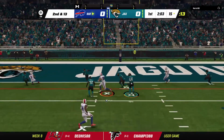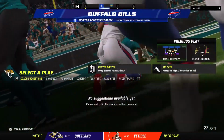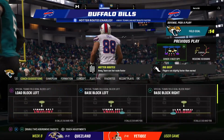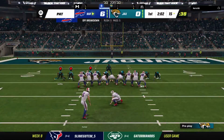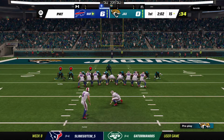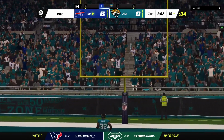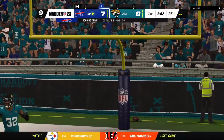Allen going to throw. And he's got it. Touchdown, Bills. Dawson Knox, his third touchdown now on the year. And the Bills get the upper hand as they're on the board first here this afternoon. Extra point right down the middle. And that makes the score 7-0.